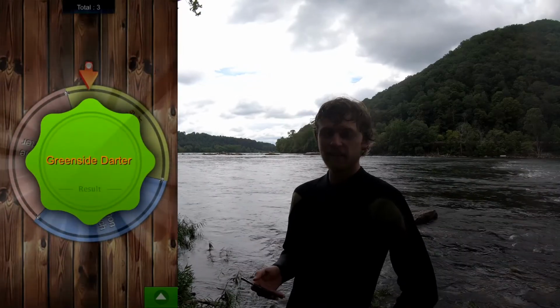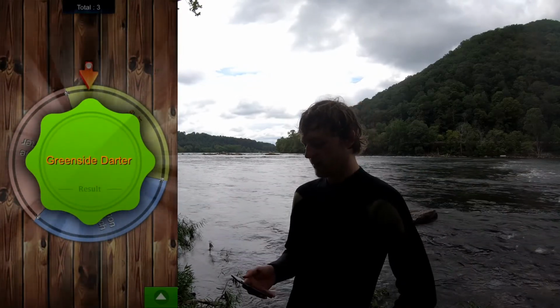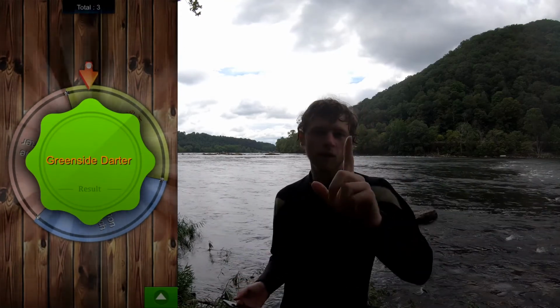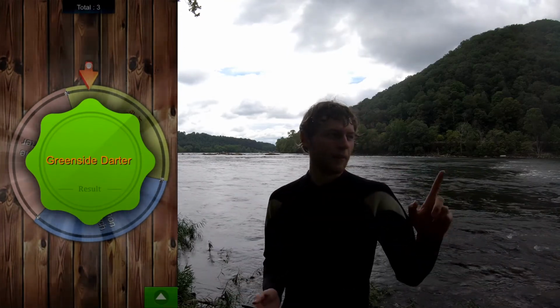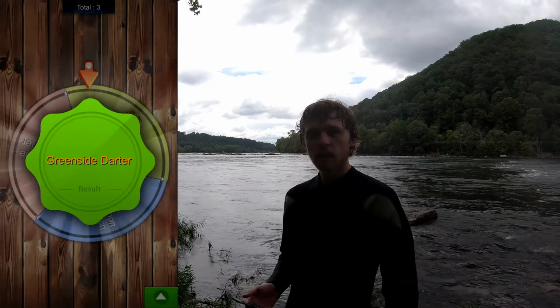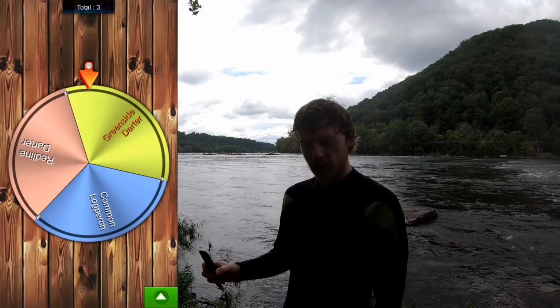Greenside darter. Hey, greenside darter. Yes. Okay. There was 1 greenside darter. I'm gonna try and catch that. I'm gonna put 30 minutes in trying to catch that fish. If I can't find it, then I won't catch the species. I'll just catch something else instead.